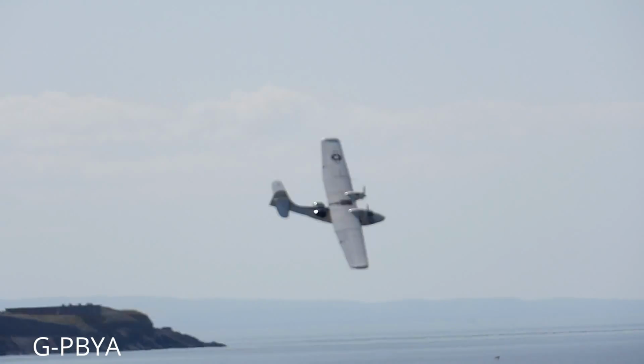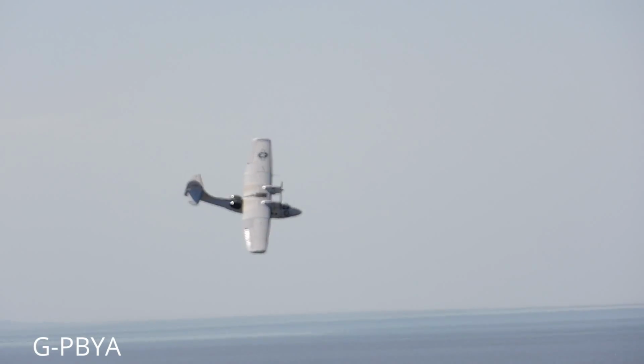Wow, how low's the water? Catalina, too low.